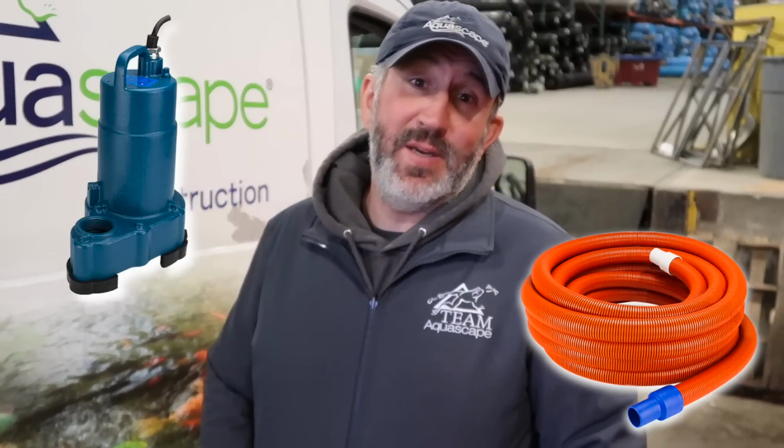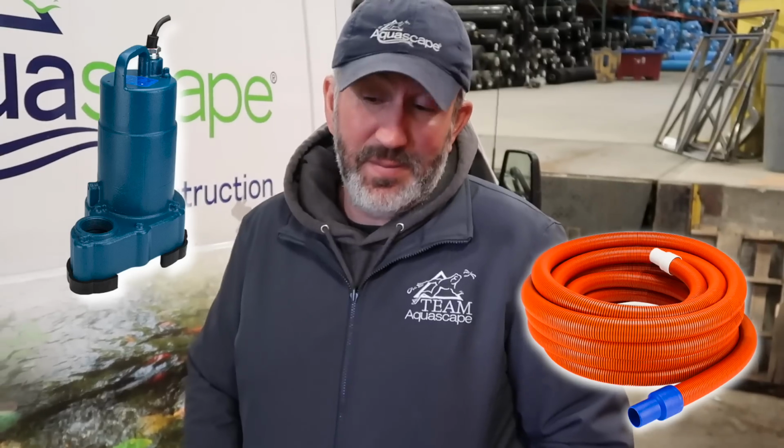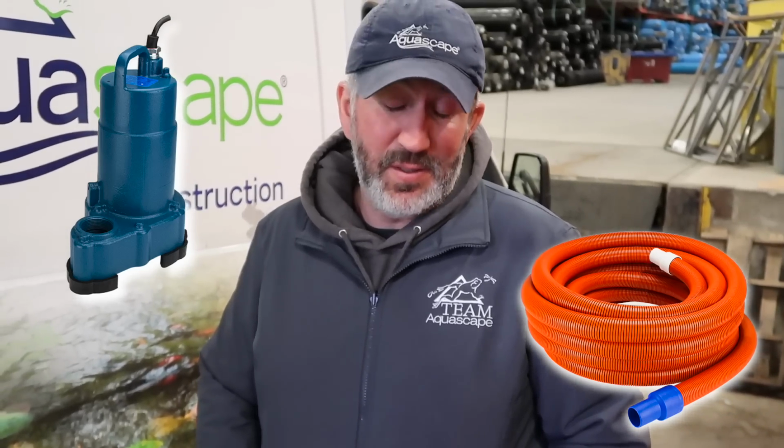What's your most useful tool to help you do the job of a successful cleanout? Got to be the cleanout pump in my eyes, because a cleanout pump does everything pretty much besides power wash the rocks. So making sure that you have 2 or 3 of those in case one fails. Inevitably something can go wrong when you're out in the field. So making sure that you do have those good Barnes cleanout pumps that we do sell here at Aquascape.